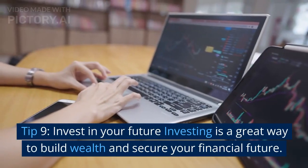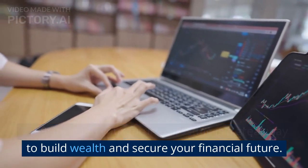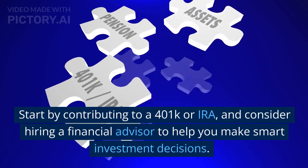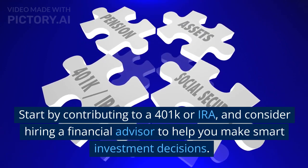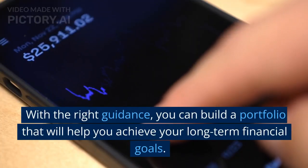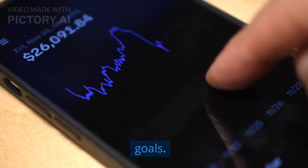Tip 9. Invest in your future. Investing is a great way to build wealth and secure your financial future. Start by contributing to a 401k or IRA, and consider hiring a financial advisor to help you make smart investment decisions. With the right guidance, you can build a portfolio that will help you achieve your long-term financial goals.